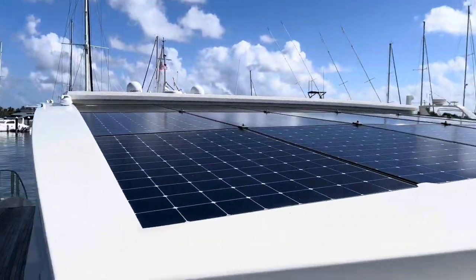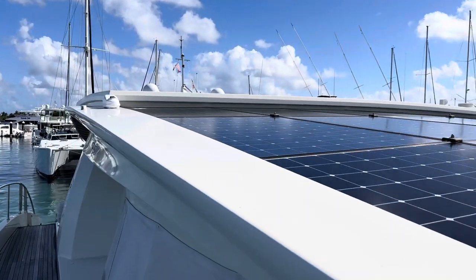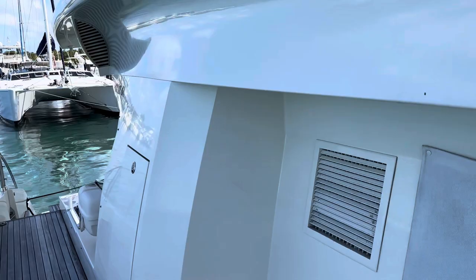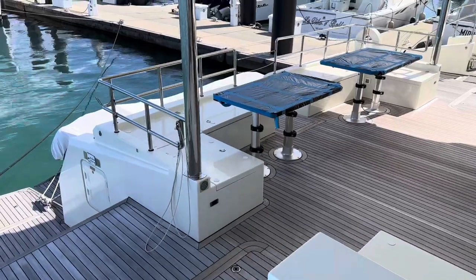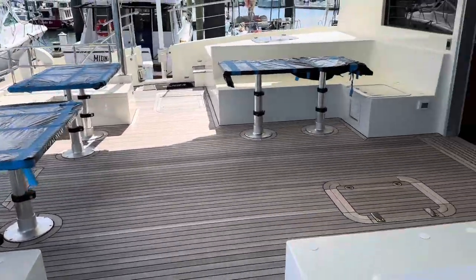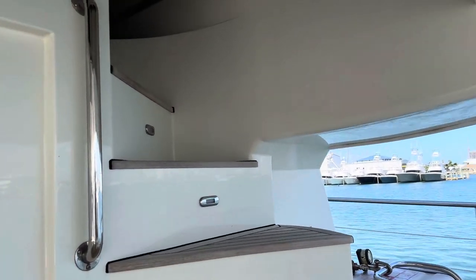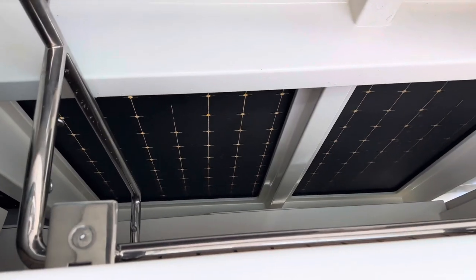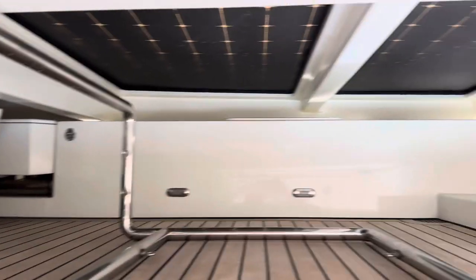See, they have the top down, and I don't know how to raise that top. So we're gonna see it like this, and we're not gonna be able to get up there. But I'll show you. Stairs to it. Stairs are right here. How this raises, I don't know. I'll come back one day and find that out.